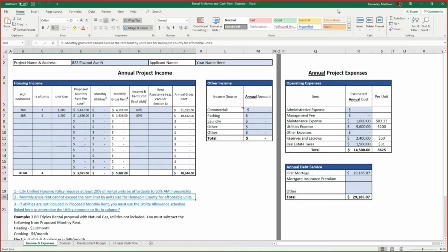The proposed monthly rent that we use is based upon the monthly gross rent limits set by Hennepin County for affordable units. So in this case, the most that could be charged for a 2-bedroom unit is $1,417. The most that could be charged for a 3-bedroom unit is $1,636. You note that we did not put in utility allowances. That can be considered, but your totals would still not be able to exceed those 2 numbers.